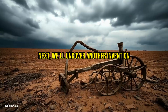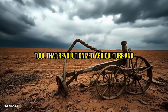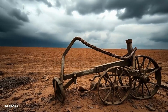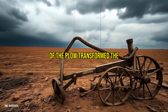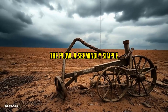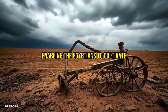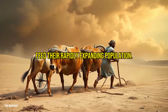Next, we'll uncover another invention that transformed their society, a tool that revolutionized agriculture and played a crucial role in feeding their growing population. Now, let's turn our attention to the fertile fields of ancient Egypt, where the invention of the plow transformed the way food was grown and sustained an entire civilization. The plow, a seemingly simple tool, became one of the most significant advancements in agriculture, enabling the Egyptians to cultivate the land more efficiently and feed their rapidly expanding population.